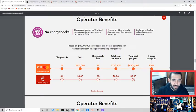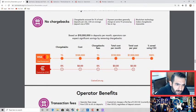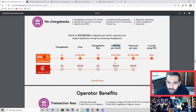So just like XRP, there's a lot of fees that come with withdrawals, deposits, different credit cards, and what their fees are. So if you were to use this coin, you'd be saving a ton of money. And here we go. Based on 10 million in deposits per month, operators can expect significant savings by removing chargebacks. Chargebacks for Visa, MasterCard, for example, 1%. Zero for Casinocoin. The costs, 100,000. Zero for Casinocoin. Chargeback fees, 1%. Zero for Casinocoin. Total per month, 120,500, and zero for Casinocoin. So as you can see, it's a ridiculous amount of savings.